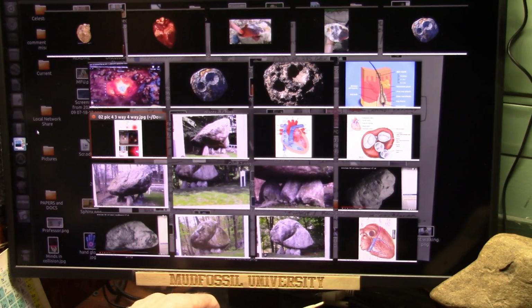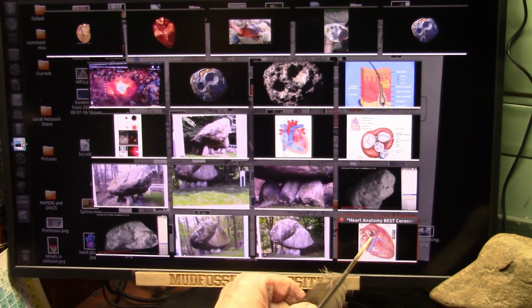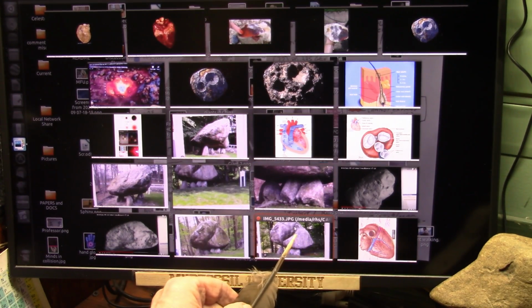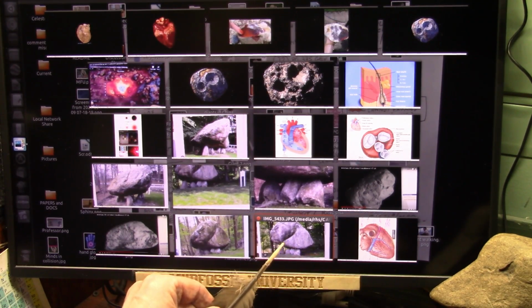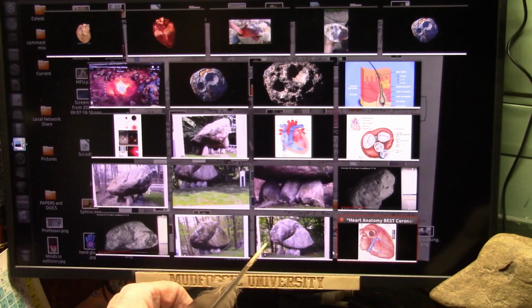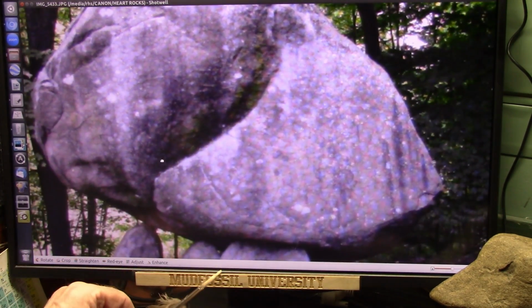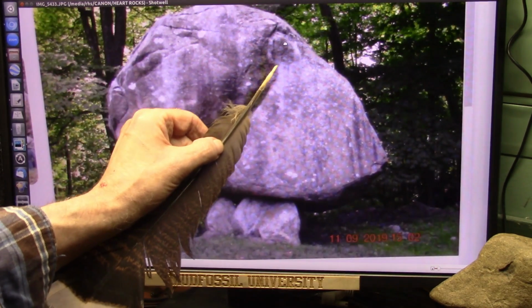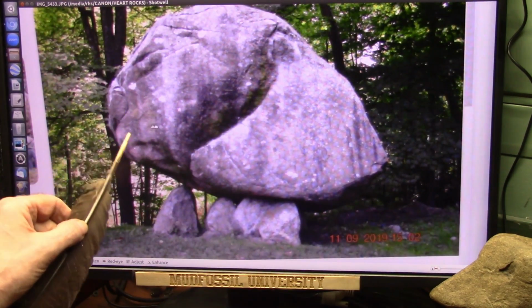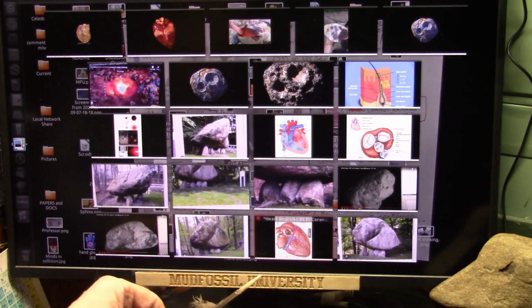Okay, so my evidence for a heart is this. This is an actual heart. And you see the plumbing here? You see that plumbing right there? You see this seam right here with the heavy blood? Well, what does moss love? It loves blood. Well, that's moss growing in that heavy seam of blood. And there's that valve at the top. And then there's all this plumbing up in here too, which a normal heart has as well.